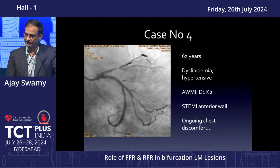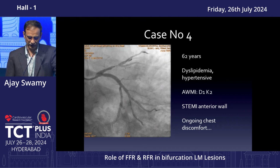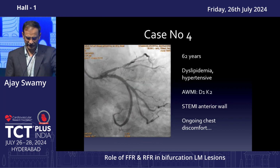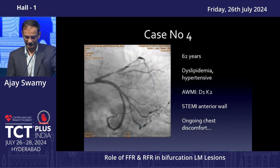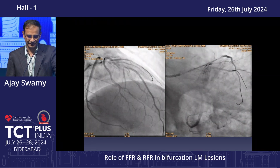This is another case. This is just to show you that this benefit is not restricted to chronic stable angina alone. This is a 62-year-old patient, dyslipidemic, hypertensive, comes with an anterior wall MI with post-MI angina, day 1 Phillips class 2. He's got ongoing chest discomfort, and we can all see that there is a subtotal occlusion in the mid-LAD with a large diagonal coming off, and he undergoes a fairly straightforward angioplasty to that segment.